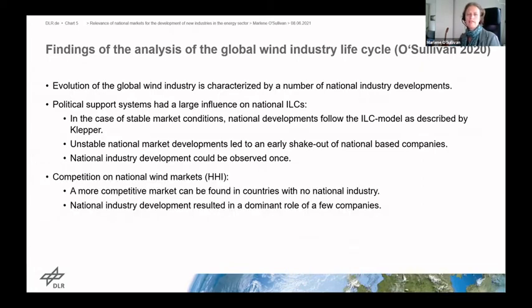Also, the last thing that I found, which was quite good with the data that I have, it was possible to look at the competition on the international markets with the Herfindahl-Hirschman index, and I could show that a more competitive market can be found in countries with no national industry. And looking into more detail, you could see that in those countries that had a national industry, the development resulted in a dominant role of a few companies. So essentially national companies were very strong in their own home market.